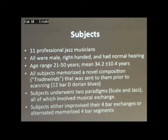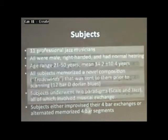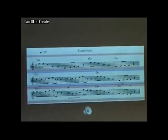And so this time we brought, again, musicians to Johns Hopkins, and we had them memorize a 12-bar blues, Dorian blues, and we had them take turns, 4-bar segments. Everything they did was in 4-bar chunks. So even when they were memorizing things, they were memorizing in 4-bar chunks. And this is the piece that they played. And so the turn taking goes like this. It's marked there in red and blue and red. So this is the piece.